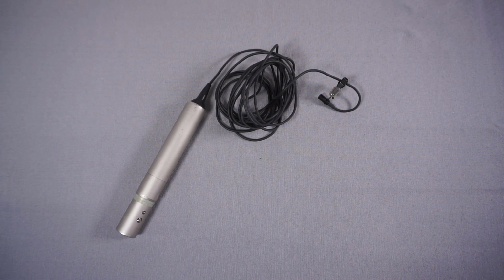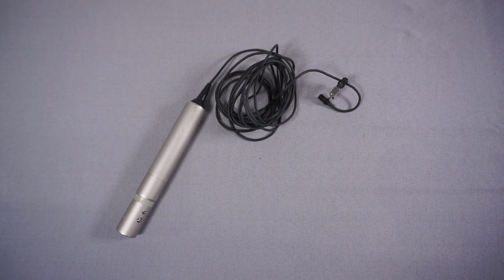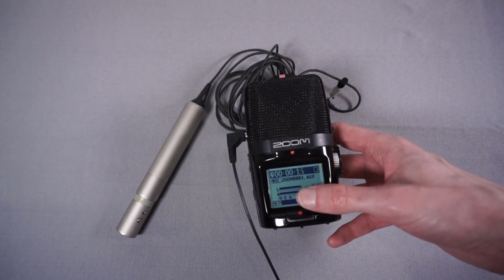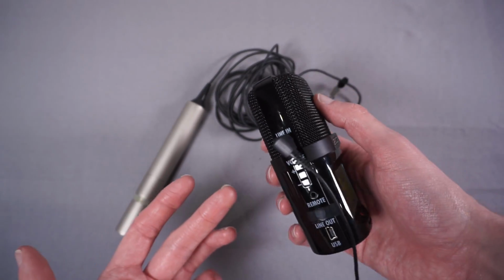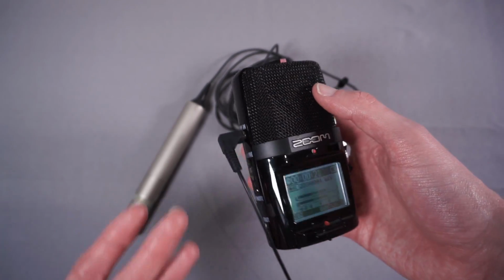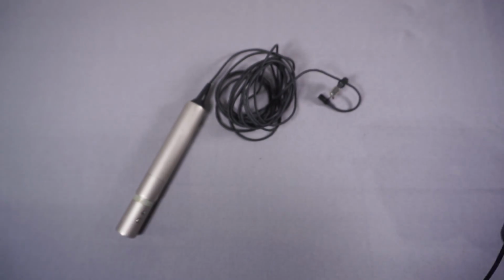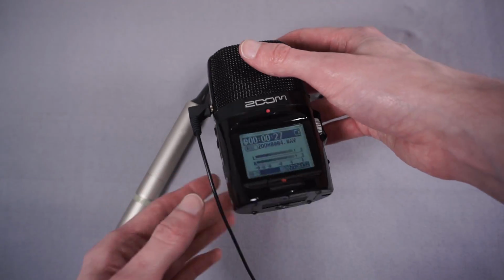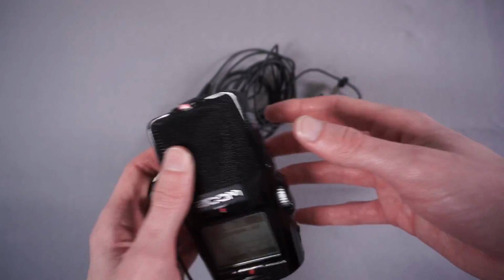So now, before we get onto audio tests, I'm going to talk a little bit about how I'm going to record off of this. With my current microphone, I just use my Zoom H2n recorder, which has been ideal. I just have a little 3.5mm jack into the side of this. This provides plug-in power to the microphone to power it, around 1.5 volts, and it records perfectly. But unfortunately with this recorder, you'll notice there's no XLR jack. All it has is a 3.5mm input.